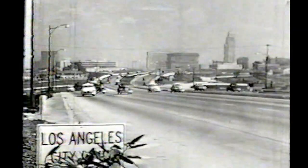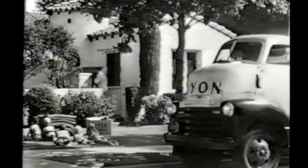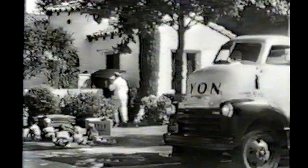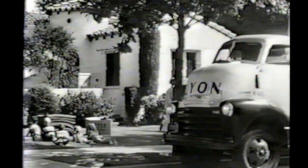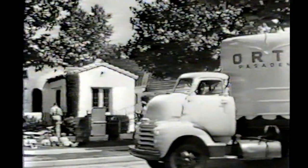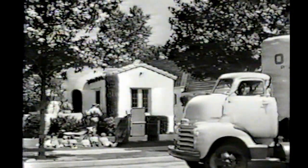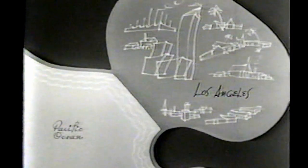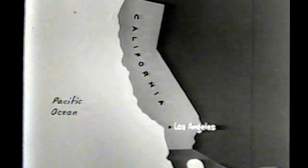We'll begin with the city of Los Angeles, which has become our fourth largest city. Suppose every family in Los Angeles should decide for some reason to move elsewhere. Then suppose into each house left vacant, there should move a family of a worker in the automobile industry, the 1 man out of 7. Actually, Los Angeles isn't nearly big enough to hold them all. Nor, for that matter, is the whole state of California.